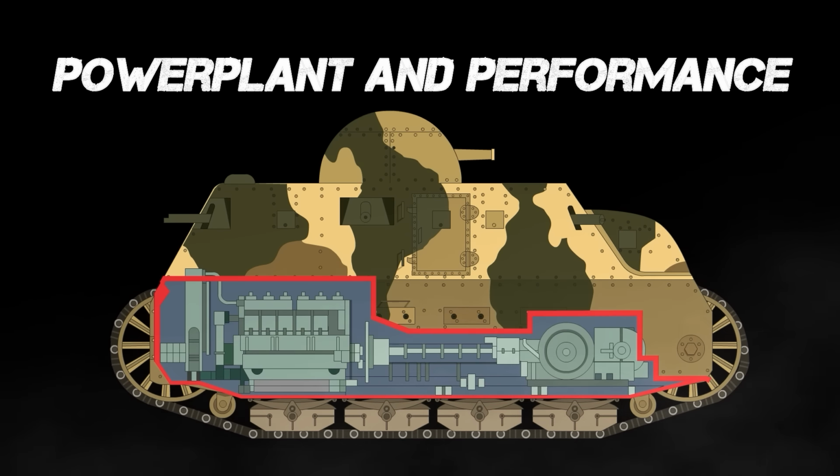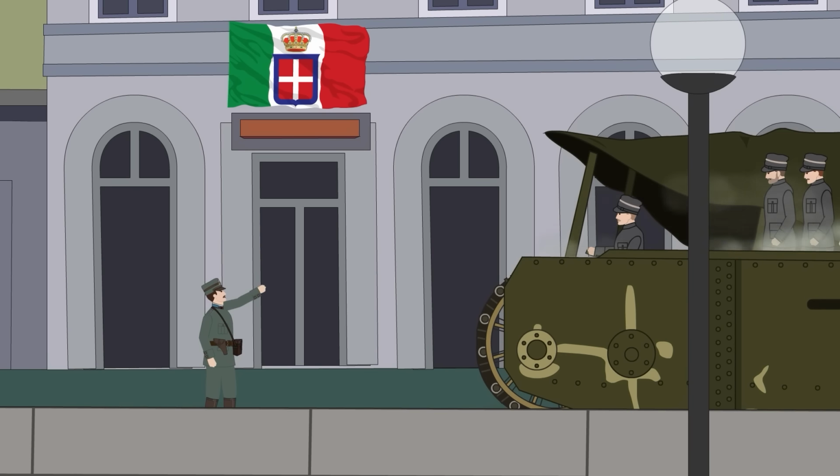Another issue plaguing the process was the slow speed of development. Though the idea initially started in 1915, it wasn't until 1917 when the first prototype began testing, and this was just the hull, lacking the proper superstructure, with the second vehicle remaining unfinished until February 1918. The program was cancelled on November 4, 1918, just days before the ending of hostilities.